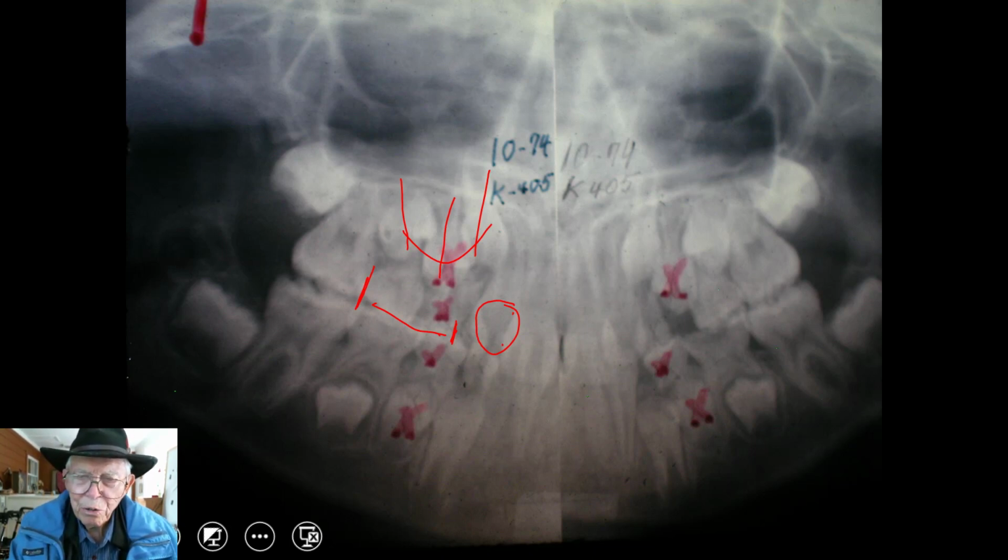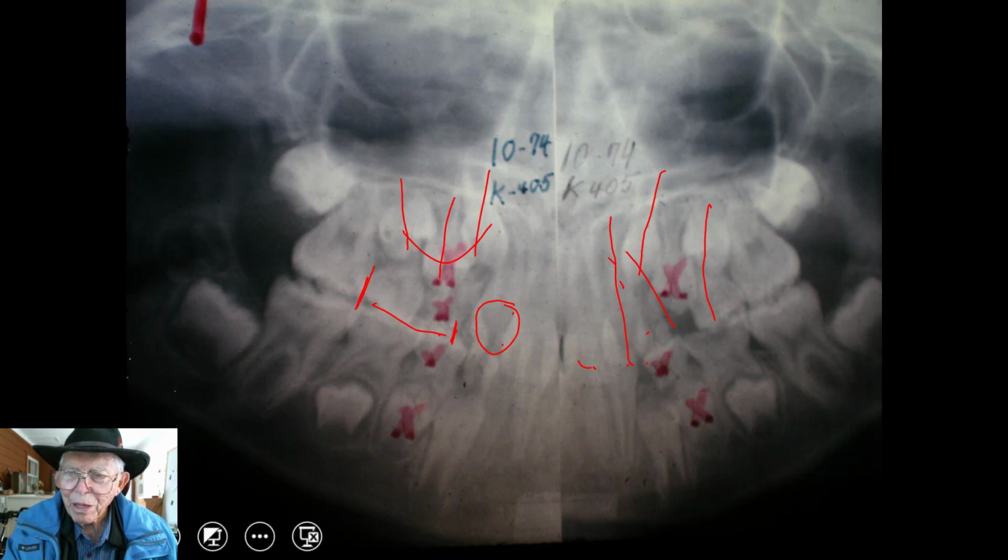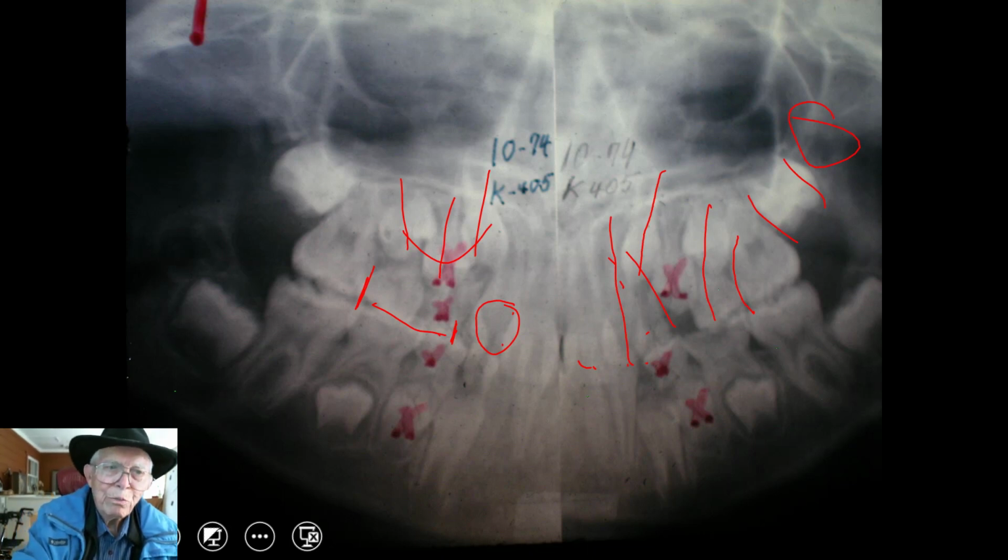Now, here again the permanent lateral is back here. This is the cuspid coming in, running into the lateral, even though the lateral is behind the central, see. And we've got to get this lateral in place and this cuspid in place, and here's a bicuspid coming in right here. And this is the 6-year molar, and there's the 12-year molars, and she develops wisdom teeth back here.